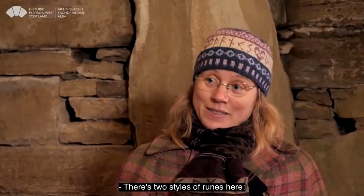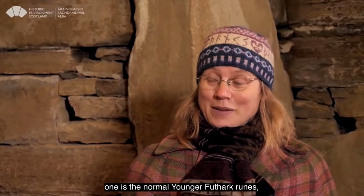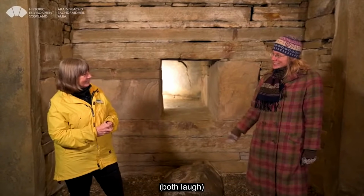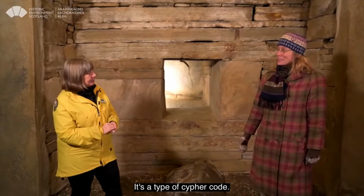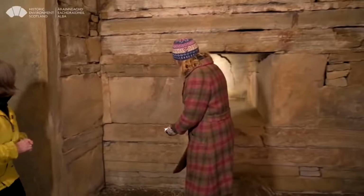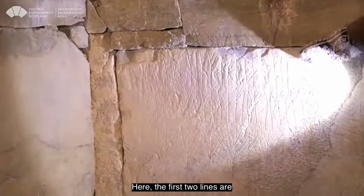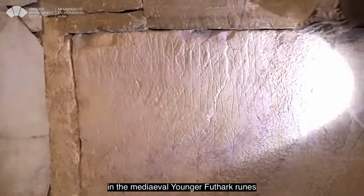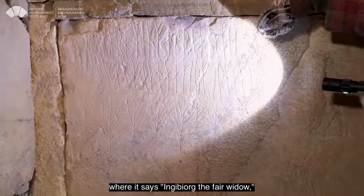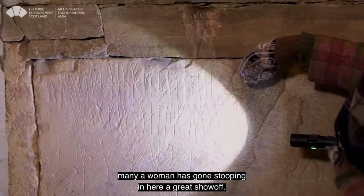Yeah, there are two styles of runes here. One is the normal younger futhark, medieval Scandinavian style, but there are also the secret twig runes. It's a type of cipher code. So if you come over here, I'll show you. Here, the first two lines are in the medieval younger futhark runes, where it says, Ingibjorg the fair widow, many a woman has gone stooping in here, a great show-off.